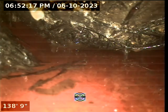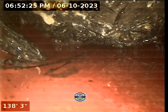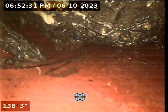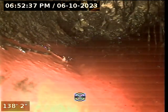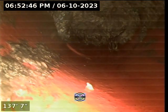Okay, so here's our waistline with a blockage at 138, 139 feet. And what we're going to do now is we're going to retract our camera to that 56-foot point where we saw that slight anomaly. We're going to put a tracker on that also. So here we go. That's our root ball right there out in the yard. It's not stopping flow, but we can't get beyond it either. So I'm gonna come on back here, find that 56 foot mark, and turn on our tracker and go look for it.